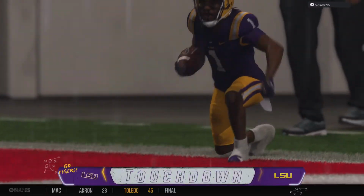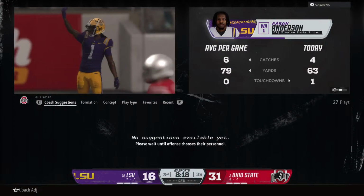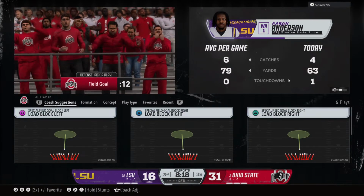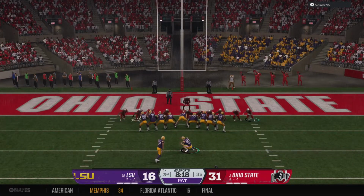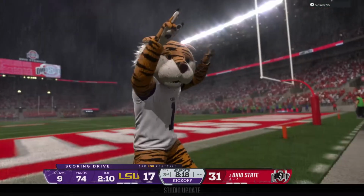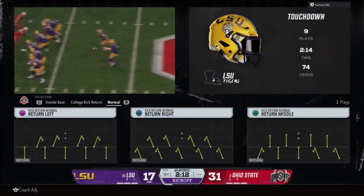Touchdown, LSU. Well, that's a thing of beauty right there. Good job all around. Offensive line gave the quarterback enough time. Quarterback puts it right on the money. And with this receiver running a route like this, makes it pretty simple. All you have to do is get his head turned around, catch that football. He's already in the end zone for the touchdown. And they converted the point after, but still trail by 2 touchdowns, 31-17.